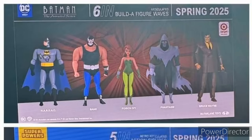Next up here we have Batman the Animated Series, which is finally coming out next year. So we have to wait even more for this wave. It's been a long time since they announced this. But it looks like they finally approved the Bruce Wayne figure, because it doesn't say in need of approval. Because in the first image they put out, it says that they needed approval. So yeah, it looks like they actually did approve the Bruce Wayne figure, which is pretty nice. I believe this is the first time getting a Bruce Wayne figure, and he's gonna be the build-a-figure for this wave. So yeah, pretty nice.